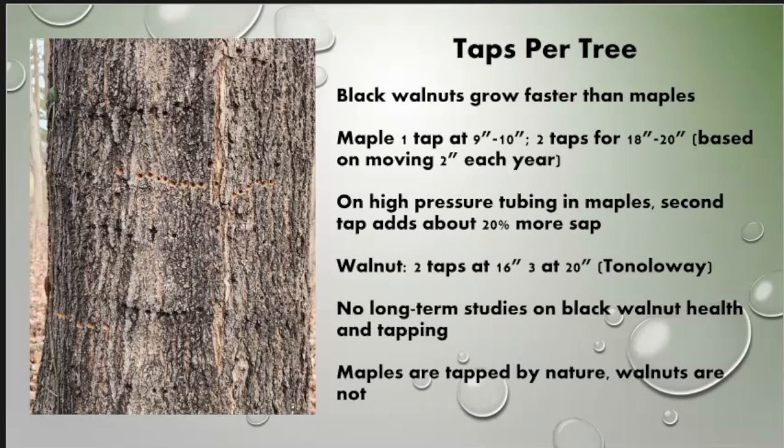On high pressure tubing, the general rule is you're only getting about 20% more if you do 2 taps rather than 1 tap for maples. But then again, most people are like, oh, I just have to add 1 more tap to increase my production 20% this year. I think I'm probably going to do that. But we really don't know the long-term effects. I think they're fine. Black walnuts tend to be very resilient. And there's certainly no indication from Tanola Way or these other places that they're having die-off or disease or other problems. They heal very similarly to maples as far as when you look at the holes the next year.